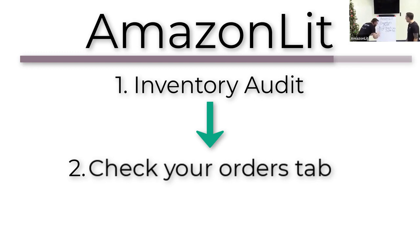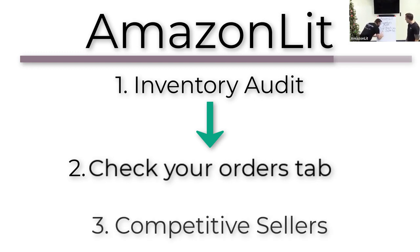This is number three. Is this too low? Can we still see this? All right. Is competitive sellers. For sure.